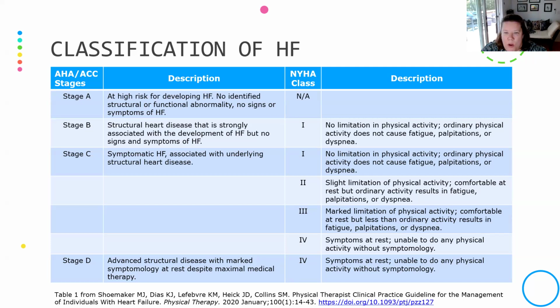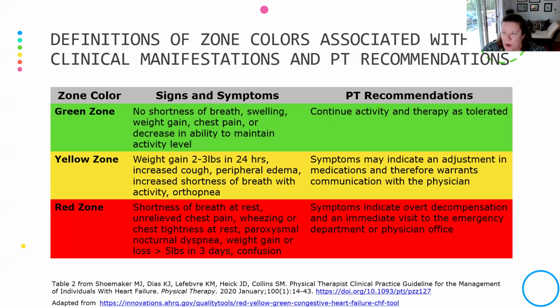Let's talk now about when would we treat someone. And this is a busy little chart, but let's walk through it because it can be quite helpful. So what they do, obviously you can see it's kind of the stoplight version of should we treat this person or not? This really helps us to make clinical decisions based on the signs and symptoms that the patient has.